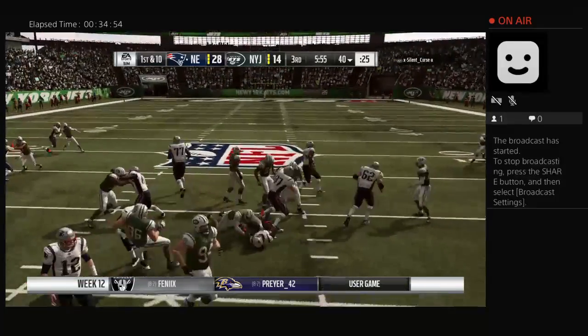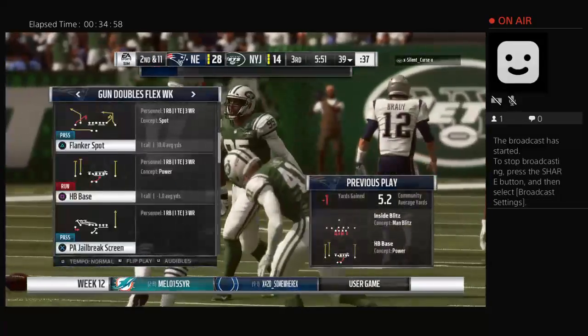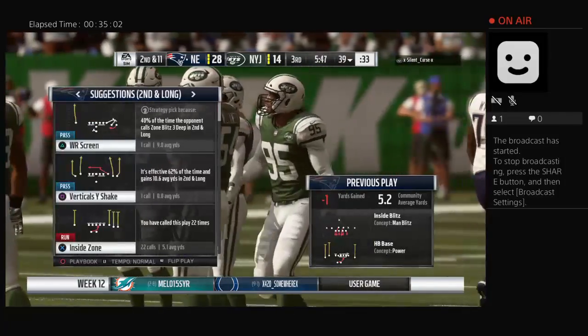They'll run it now out of the gun, and the play goes nowhere. Losing yardage back near the 40 at the 39. It's a loss of a yard there, and now second down.